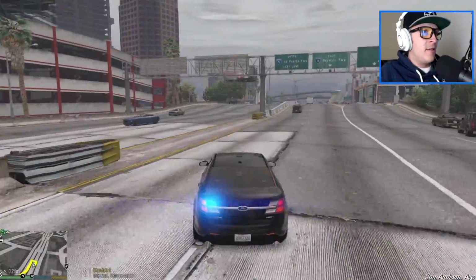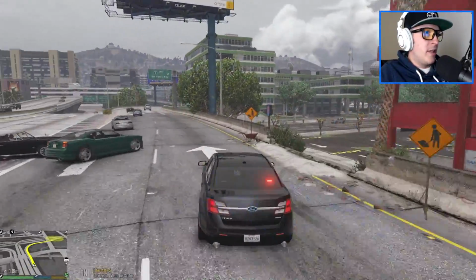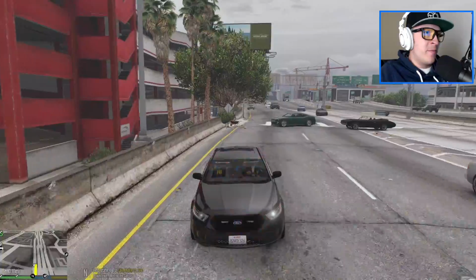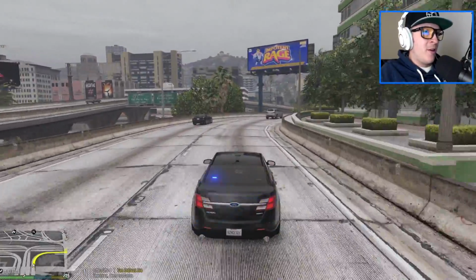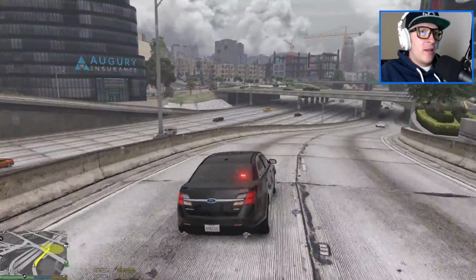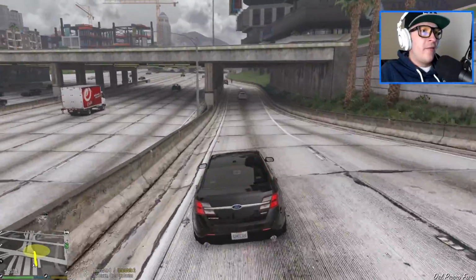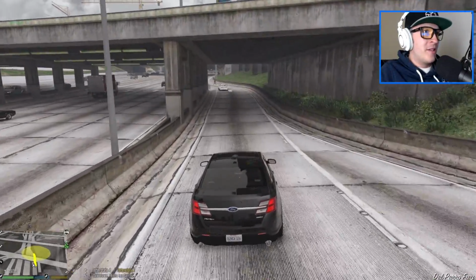Oh, it's having us do a U-turn right here. And then we'll need to take this exit, buddy. Don't touch my brand new vehicle. Don't want to damage it right away. All right. Where is this? Oh! Let's go ahead and turn off the lights. I think it's that person right there.